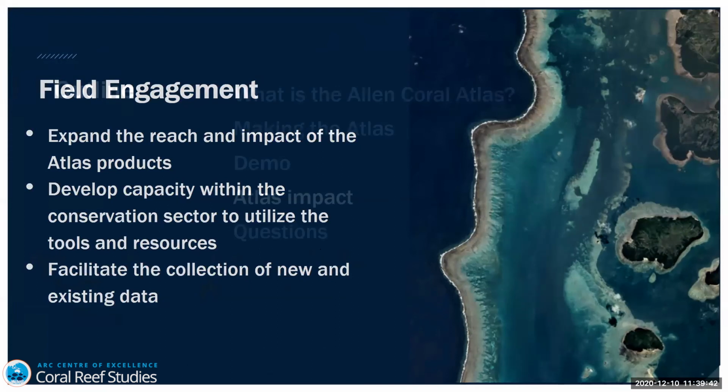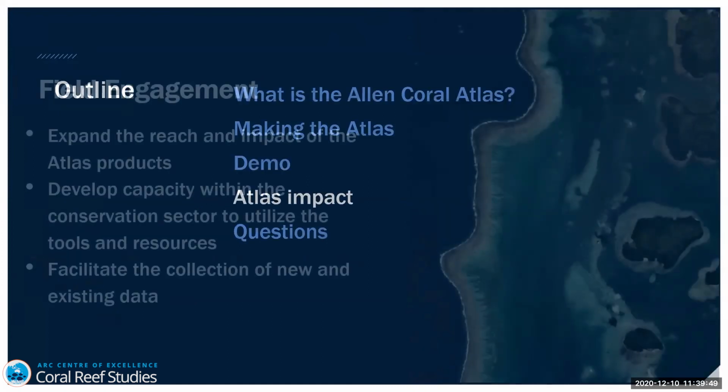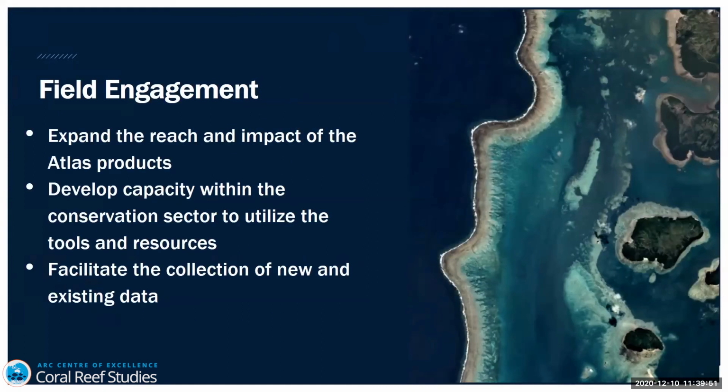No, this is an important section. So I will finish off this talk with the impact. The field engagement team, led by Helen Fox and others, is looking to expand the reach of the products and get more people involved.